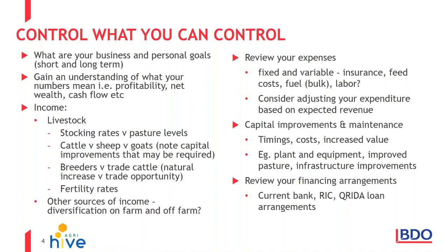And the final one, and these are really high level stuff, but it is looking at your financing arrangements and having that conversation with your bank, seeing if there's anything else that you could be providing in there to get that interest rate down a little bit, or looking at some other alternatives around the RIC or Q rider that may be able to help.